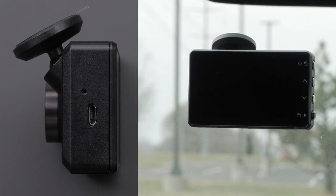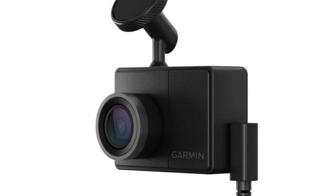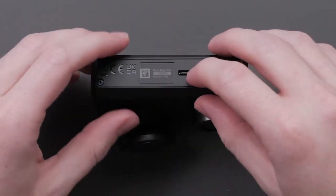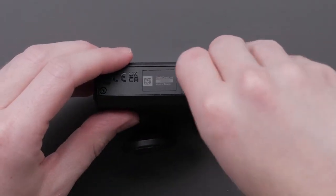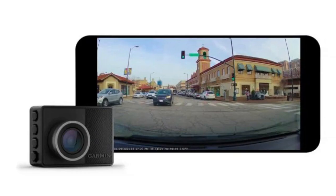The wide 140-degree lens records 1440p HD video with Garmin Clarity HDR optics, which provides crisp detail both day and night. This is perfect for capturing any incidents on the road, whether it's a fender bender or a beautiful sunset. One of the standout features of the Garmin Dash Cam 57 is its voice control.